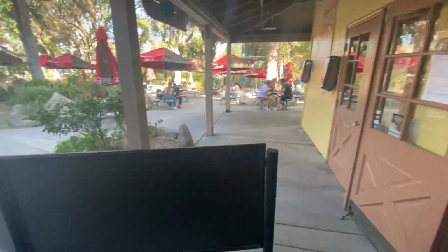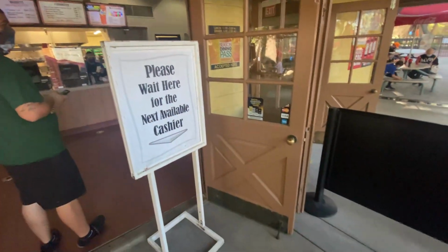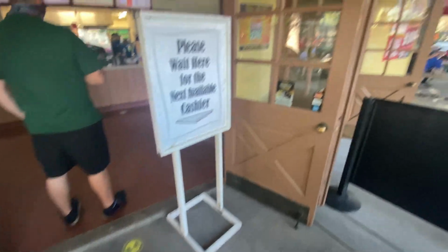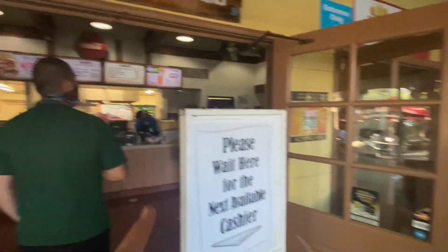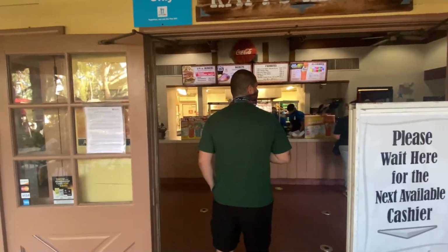So if you have the deluxe pass and above, you'll be able to use your lunch and dinner, and also have a snack on top of that anytime throughout the day, as long as it's between those times. Make sure you go between those times for each of them, because if you only have the basic dining pass, you'll only be able to get lunch and a snack, which is 11:30 to 3:30, and those are the times you'll be able to go to one of these restaurants and use your dining pass.